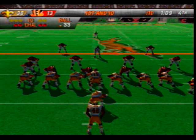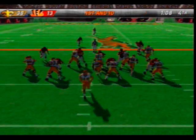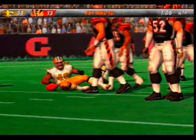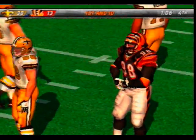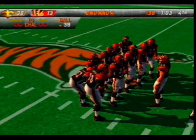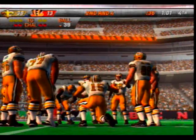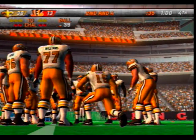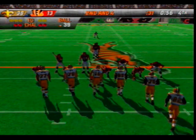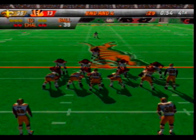The Bengals with a four-man front. Hand it off. Johnson is there for the tackle at the 39-yard line. Eaton has had a great game so far, now has over 100 yards rushing. Just about a minute left. Ball on the 39-yard line.